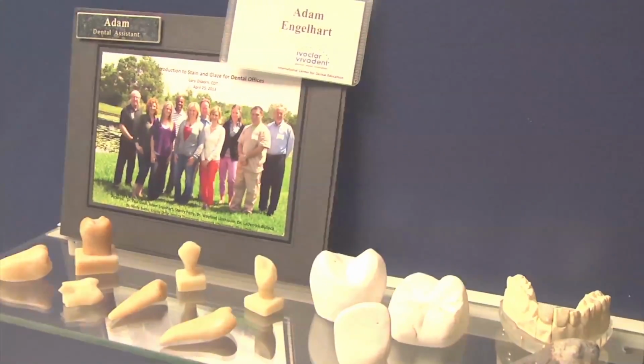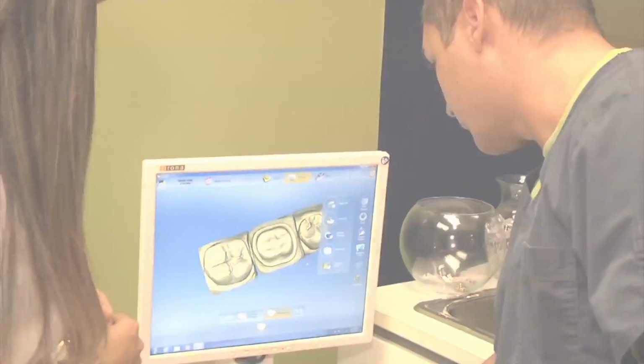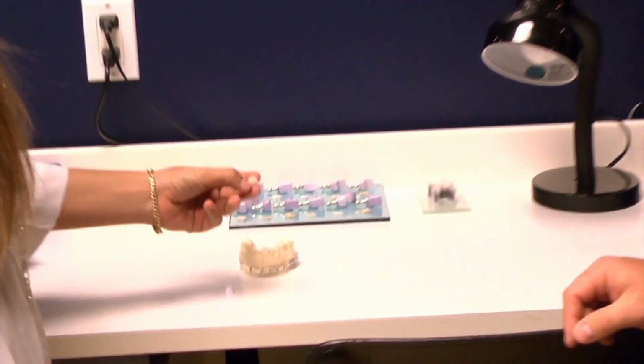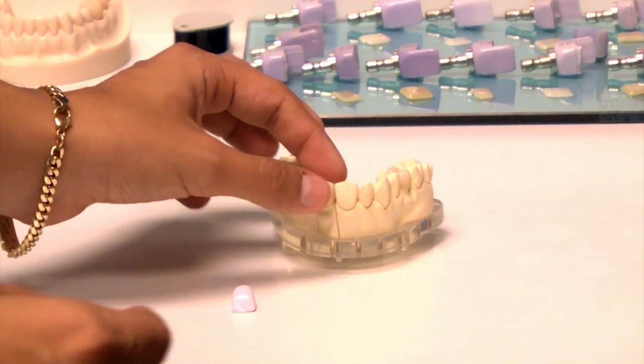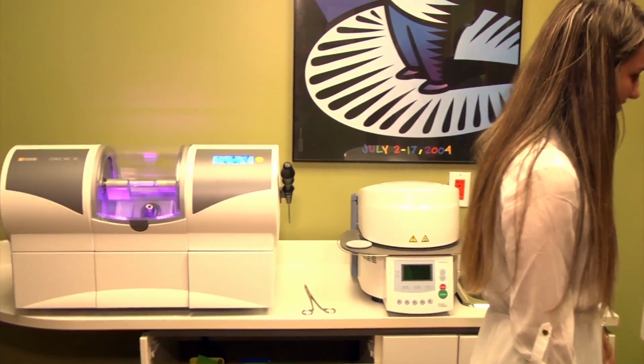One of our prized possessions is our same-day crown milling and scanning machine. We're also using digital radiographs. We use a single sensor for all of our radiographs, and by that we are able to avoid a lot of the kind of pollutants and toxic chemicals that a typical dental office would dispose of using traditional x-rays.